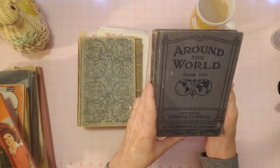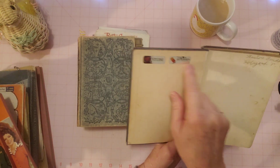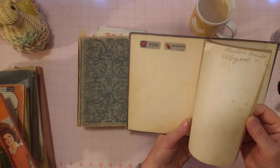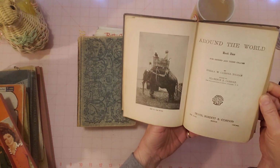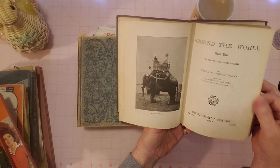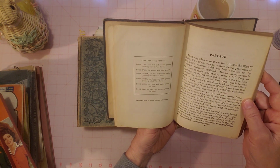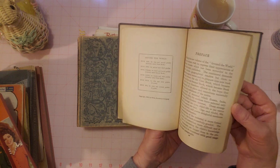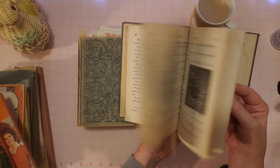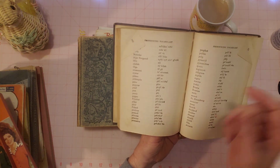And so Around the World, Book 2. Got some stickers here, like new looking stickers. That's kind of strange, isn't it? To see those new stickers inside of a really, really old book. But they look newish anyway. Let's see if we can find a copyright here. I think this is 1909. Wow. So this is a very oldie. It's an antique. So here's this one. I don't see any writing or tears in here except for those stickers.